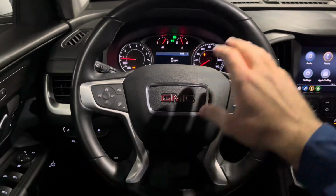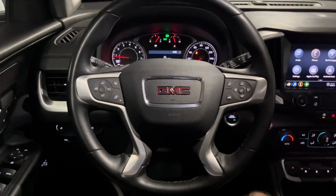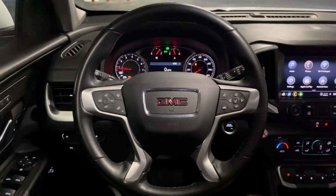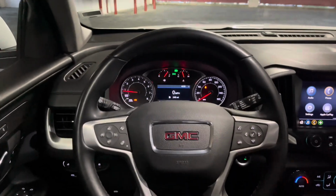But in terms of the actual steering wheel here, you can see it is leather wrapped, so you do have some nice stitching right there. But in terms of the design, I'm not the biggest fan of this kind of 4-spoke look. I think it looks pretty old school, so I wish they would update the design here and maybe give it a flat bottom or a 3-spoke wheel or something like that.